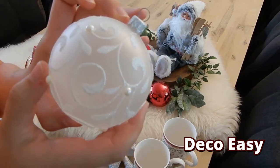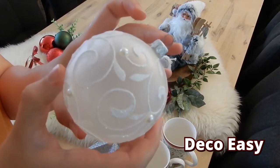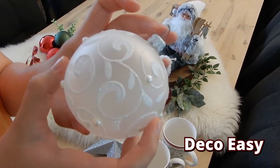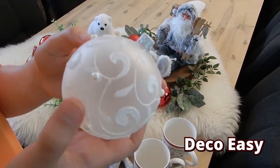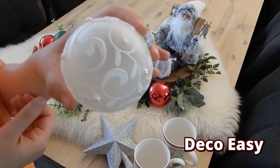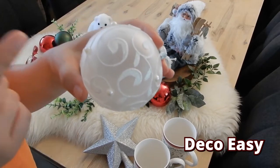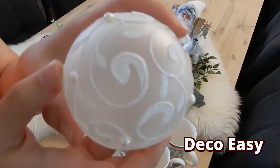This was actually, I believe, in an after-Christmas clearance in a thrift shop somewhere in the Netherlands. And really, till the day of today, I don't know why you would throw this one away. I mean, it is beautiful. It fits in almost every kind of decor you want to have for Christmas. I also use them a lot after Christmas because, I hope you can see it on camera.